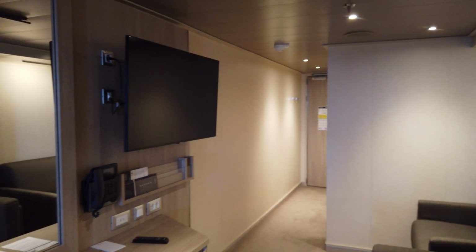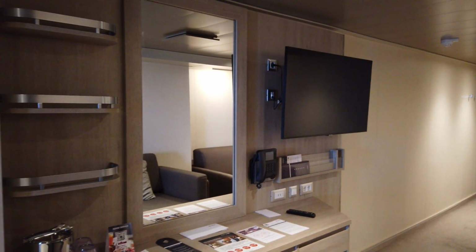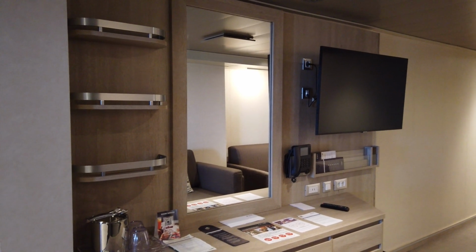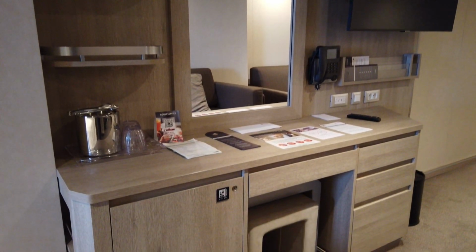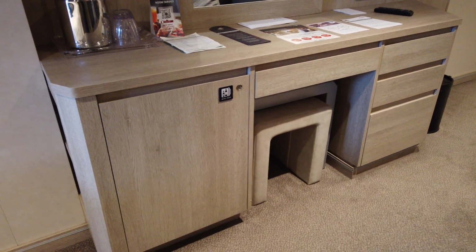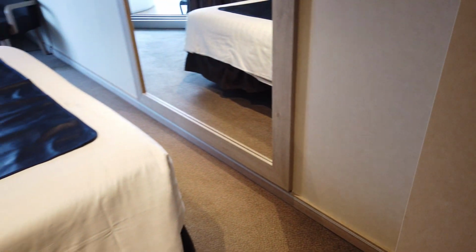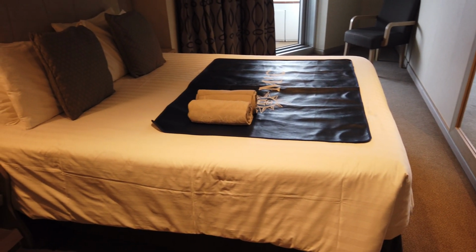You can see some of the decor. It has, again, a very nice contemporary feel. This is your desk area right here, and right below the desk, it has several different types of seating that you can pull out and use throughout the cabin. Just so you know, these are my impressions when I first got in the cabin. So we haven't brought any luggage in here. We just walked through the door. This is just my first impressions.